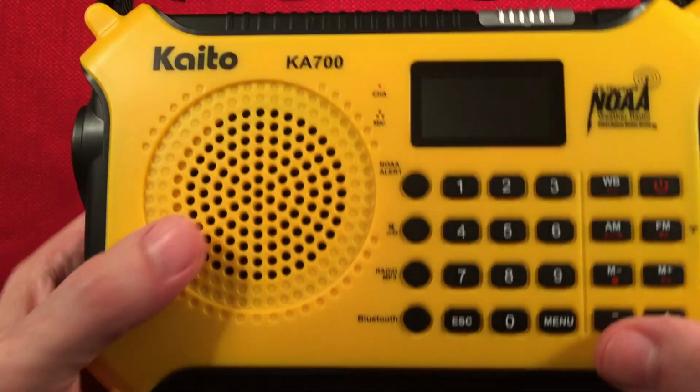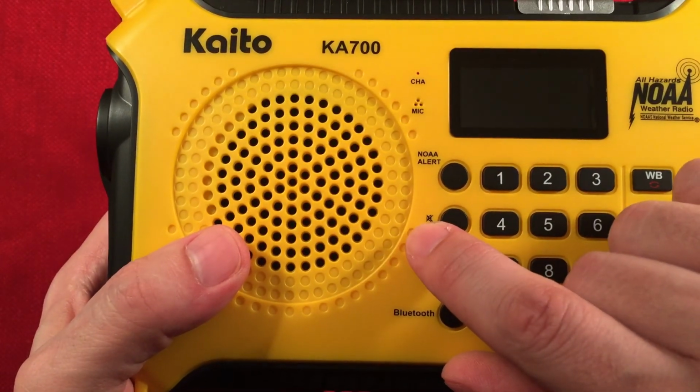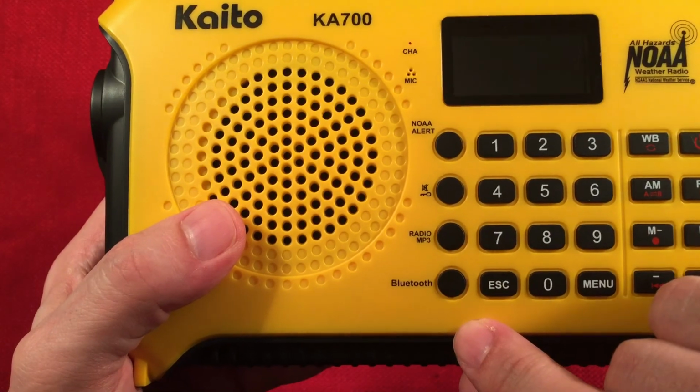So let's go down to the buttons. A lot of buttons on here. NOAA alert button. The mute button with a lock key function to lock out the button presses. Here we have the radio MP3 mode button and a Bluetooth button.